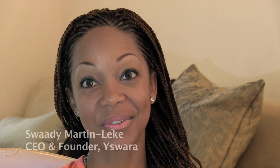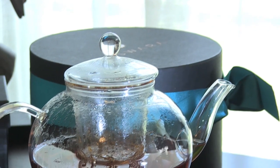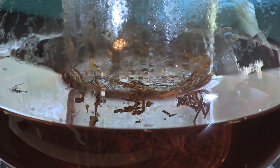I love tea. I've always loved tea. My mom is a big tea lover, and we've been used to drinking very good tea at home from as far as I can remember. When I decided to move to South Africa and I settled here, I just couldn't find the good tea I was used to drinking. And I started liking rooibos.